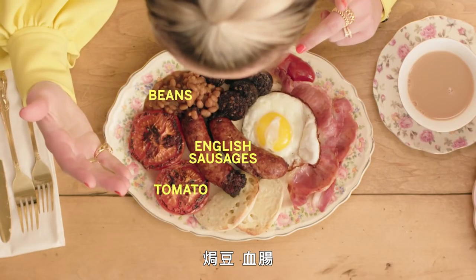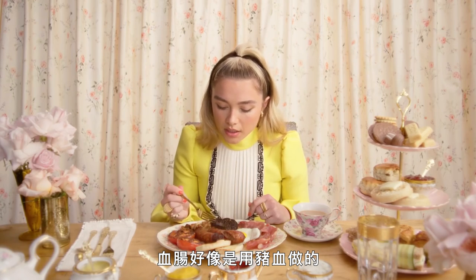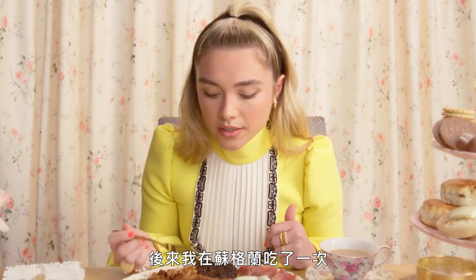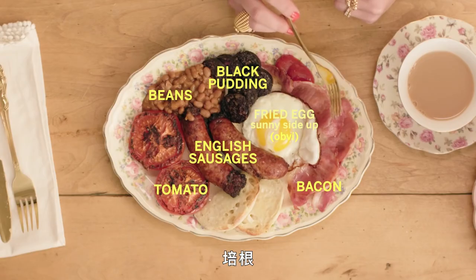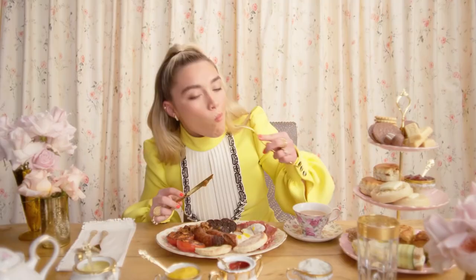This is a tomato, obviously. English sausages, beans, black pudding. Black pudding is made from the blood of pork, I think. I didn't touch them for years, and then I had one in Scotland, and it was amazing. Fried egg, sunny side up, obvi. Bacon. And eat away your hangover.